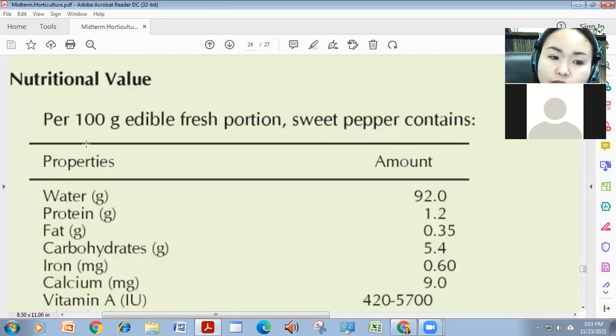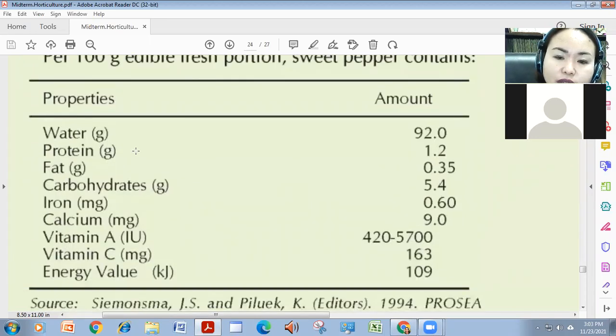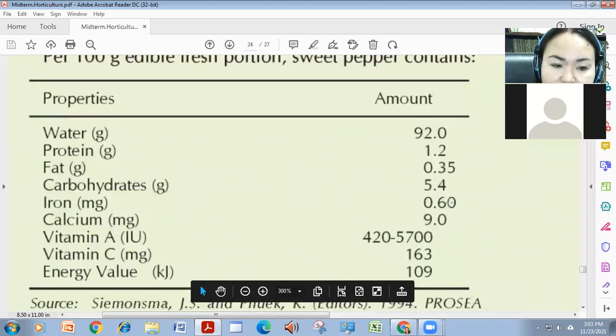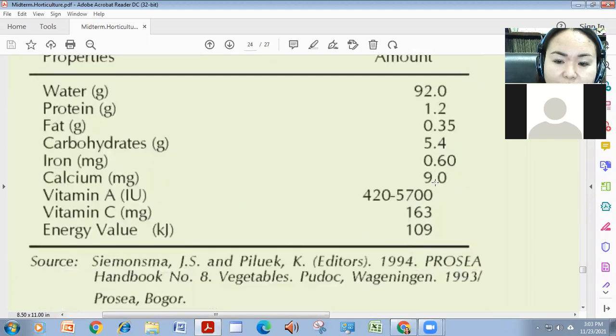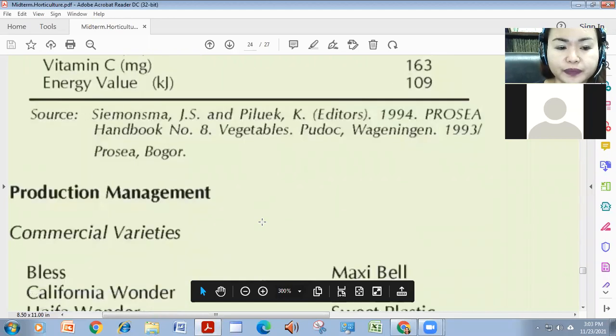For every 100 grams edible portion, it contains 92 grams water, 1.2 grams protein, 0.35 grams fat, 0.60 iron, 5.4 carbohydrates, and 9 milligrams calcium. It's also high in vitamin A, vitamin C, and has an energy value of 109.